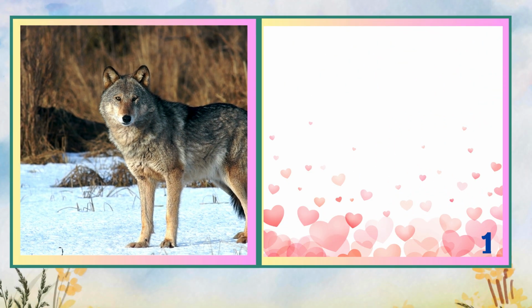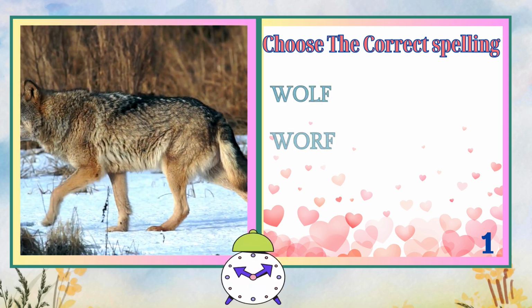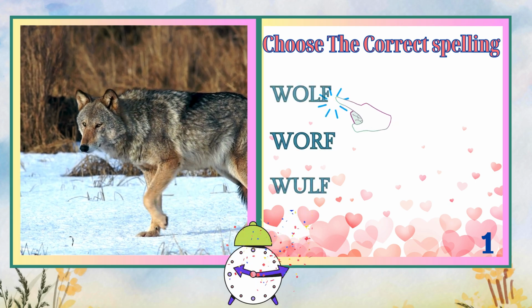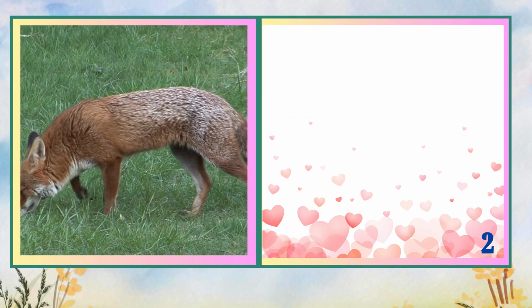This animal howls at the moon. What's the correct spelling? Correct answer is wolf. It is clever and has a bushy tail.